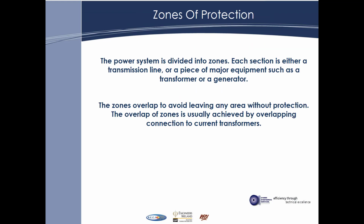The power system is divided into zones. Each section is either a transmission line or a piece of major equipment, such as a transformer or a generator. The zones overlap to avoid leaving any area without protection. The overlap of zones is usually achieved by overlapping the connection to the current transformers.